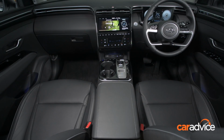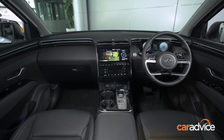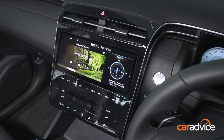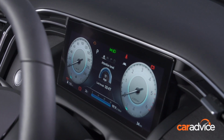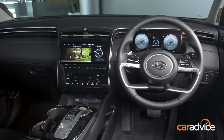Now, this is obviously my first impression with the new Tucson interior, and what's really interesting when you get behind the wheel is it feels like a Hyundai and it kind of looks like a Hyundai, but it doesn't. It's actually really, really premium. It's a fair step ahead. You've got a fantastic screen here that's integrated, doesn't look like an afterthought. I love that dynamic screen for the driver, really neat and easy to understand steering wheel controls, and the center console's nicely cleaned up too.